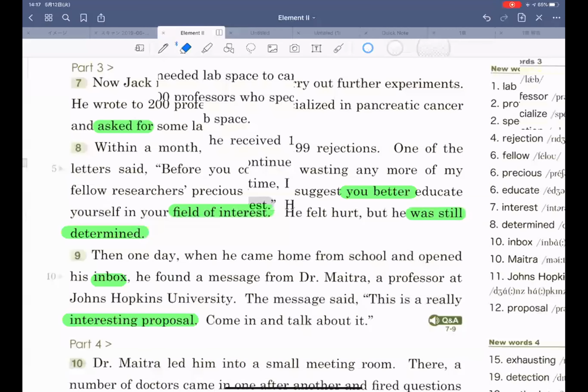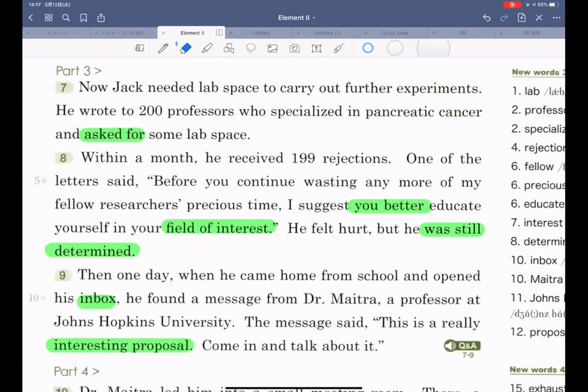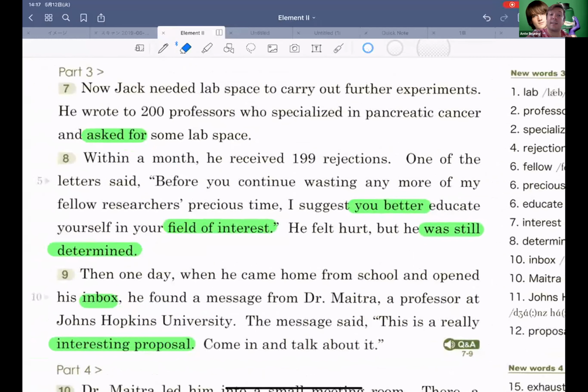All right, here's part 3. Can you see it, Ante? Yes. Okay, let's go. First paragraph. We have three paragraphs, okay? Now Jack needed lab space to carry out further experiments. He wrote to 200 professors who specialized in pancreatic cancer and asked for some lab space.